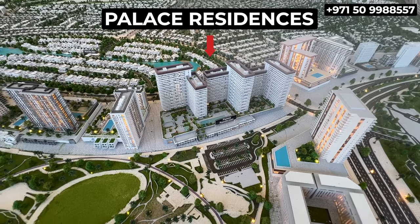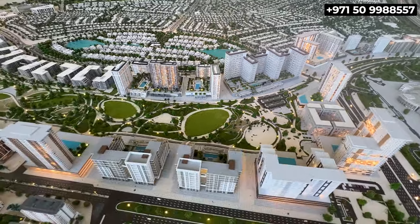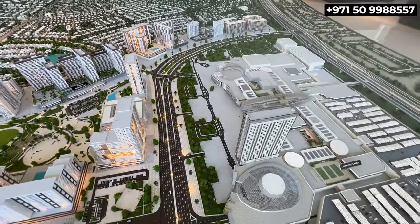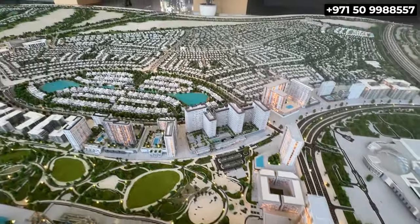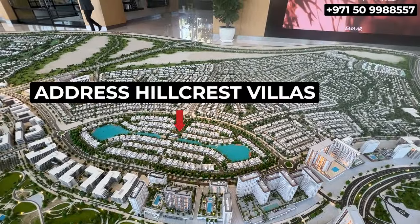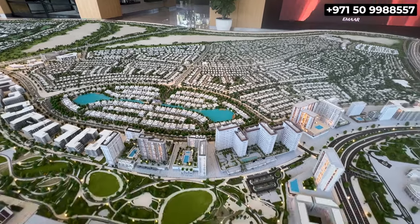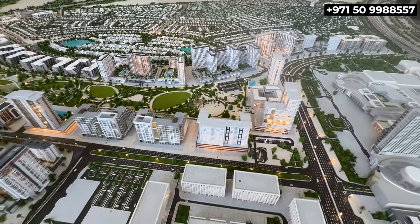I'm here at the Emaar Sales Center in Dubai Hills Estate. Let's review the scale model of the Palace Residences Dubai Hills Estate. So this is it, Palace Residences Dubai Hills Estate. It's right on the Dubai Hills Park, and it's right next, or right opposite, is the Dubai Hills Mall. It cannot get any better than this. And the view on the back side is of the Address Hillcrest Villas, and in the front is Dubai Hills Park and the Dubai Hills Mall.